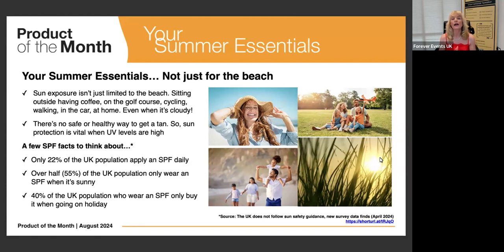But before we do, I also want you to think about why you wouldn't be packing these products if you're out and about, or even have them at home, especially when the sun is as it has been the last few days. Do you put sunscreen on your body when you're sitting outside just having a coffee, whether it's at home or meeting a friend? Do you put the sunscreen in your bag or your briefcase if you are going to be sitting outside having a coffee in between appointments? And what about if you're on the golf course, or cycling, out fishing, walking?